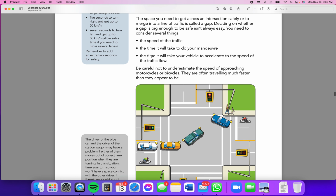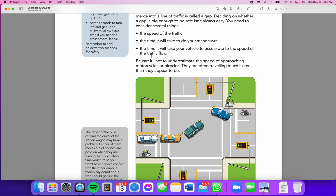The space you need to get across an intersection safely or to merge into the line of traffic is called a gap. Deciding on whether the gap is big enough to be safe is not always going to be easy. You need to consider several things: the speed of traffic, the time it will take you to do your maneuver, the time it will take your vehicle to accelerate to the speed of traffic flow.